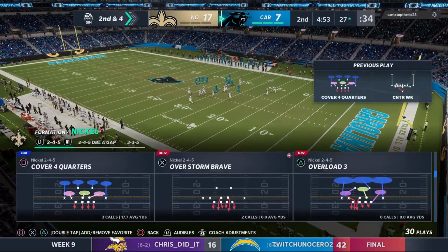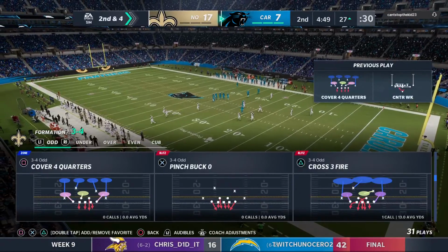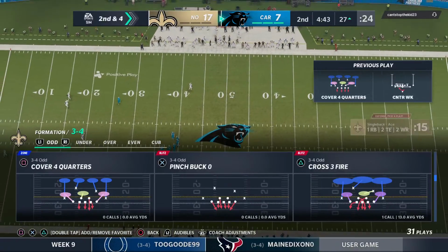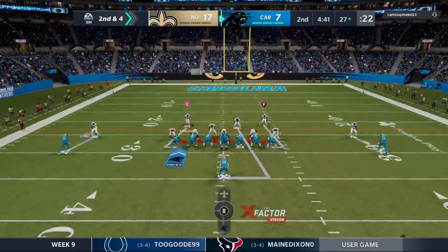Well, that last run makes this a 100-yard night. I've loved the way he's hit the holes. He's been quick, he's been decisive, and he's been a whole lot of fun to watch. The last run got 6, now 2nd and 4.